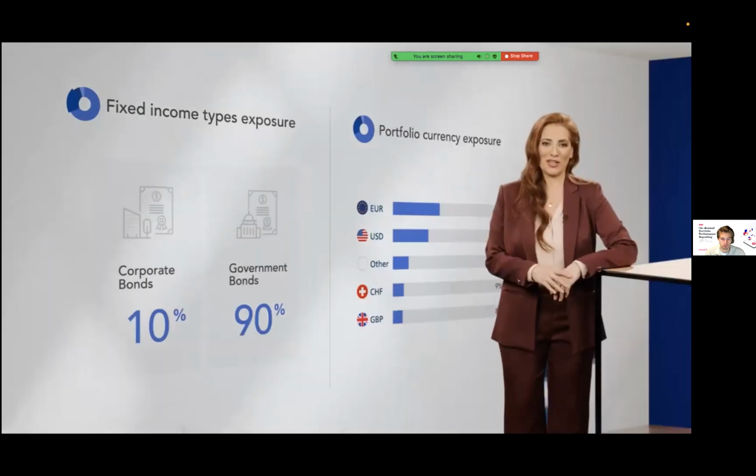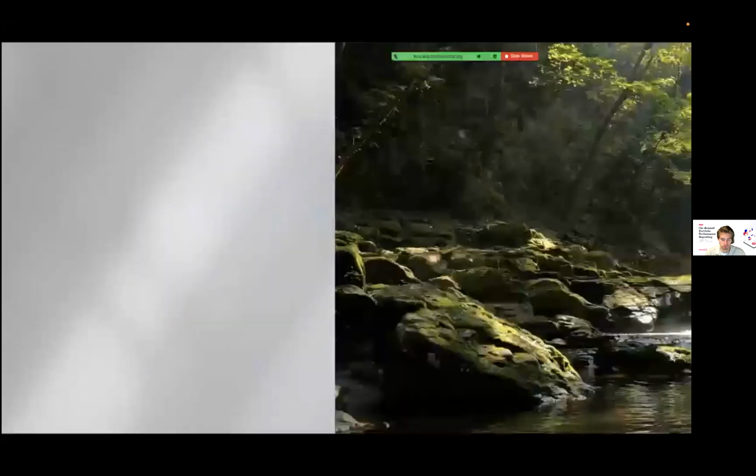Thanks for your thorough explanation, Alex. Our aim, of course, is to help you achieve your financial goals. However, sustainability is an integral part of our thinking and acting. That is why we integrate environmental, social, and governance factors in our investment decisions, which means you are contributing to a better future for all of us. Over to you again, Alex.